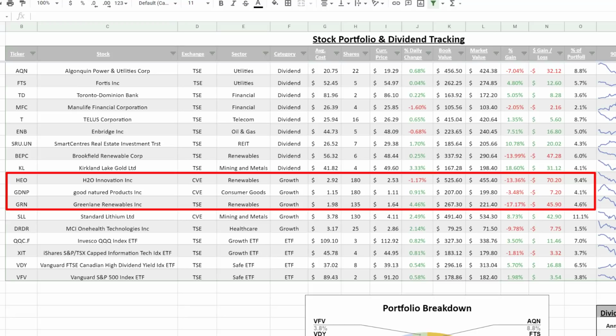They make plant-based alternatives to single-use plastics, which I think over the coming years is really going to skyrocket and see some more popularity. So I'm really excited about that one. And then finally, one of my growth stocks that I'm most passionate about and bullish on long term is Greenlane Renewables. This is a renewable energy stock in the renewable natural gas space, which is really just in its infancy as a sector and industry.